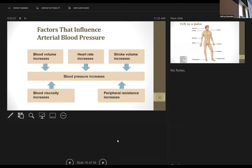Viscosity is how thick your blood is. You can change that if you're really dehydrated or you're anemic or you've got a lot of blood proteins or few blood proteins. So your viscosity can change, but it doesn't change in an instant at all. But resistance does. Remember, resistance is how you really influence your blood pressure. You do it by constricting or dilating your blood vessels.